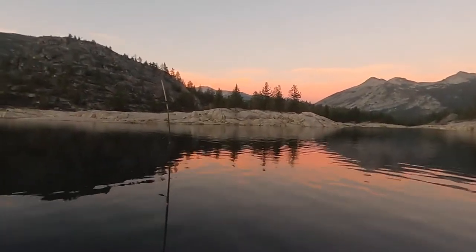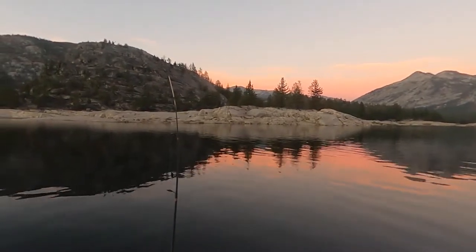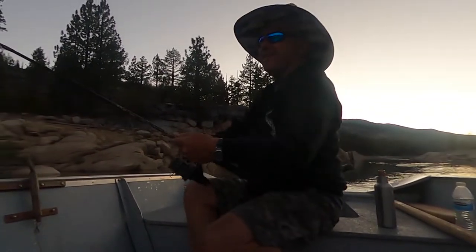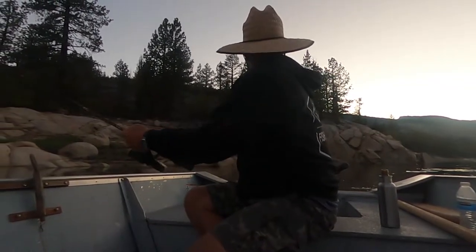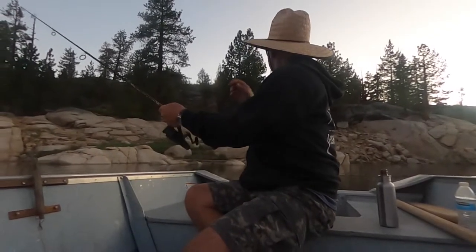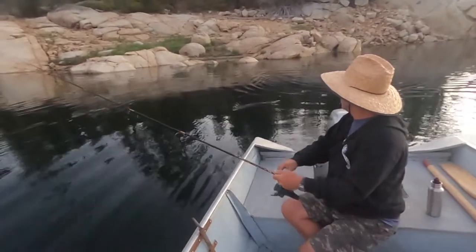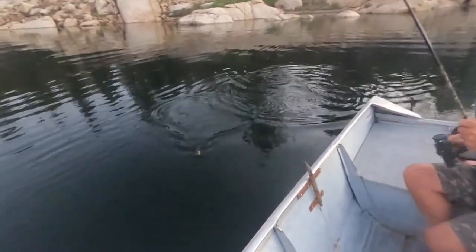We got operations to tend to. Ooh, it's a nice one too. Oh, he must have had one. Oh, he's way out there too. Yeah. Oh, he's little. He's got a heart though. Right. He's stuck.